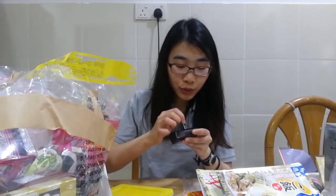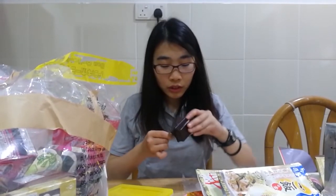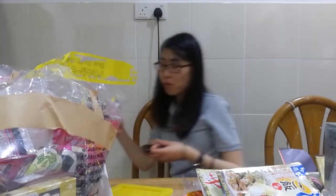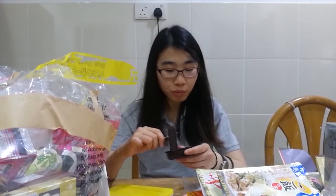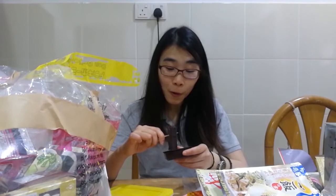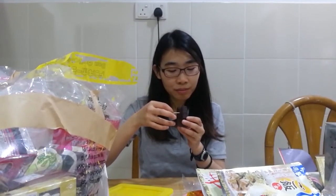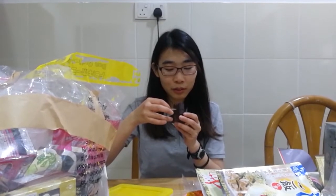And further, yep, this thing is like a cake, a brownie kind of cake. It's very chocolatey, moist cake, but it has red bean in it. Why?